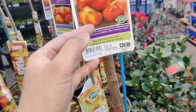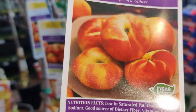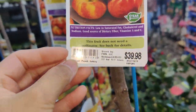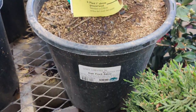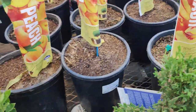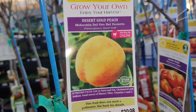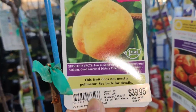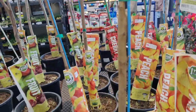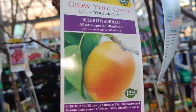Now, they're starting to bring out fruits. Galaxy peach, donut peach, for $40, and it's already potted for you instead of a bare root tree. So that's pretty good. You don't have to go through all that trouble if you don't want to. Desert gold peach. Blenheim apricot.